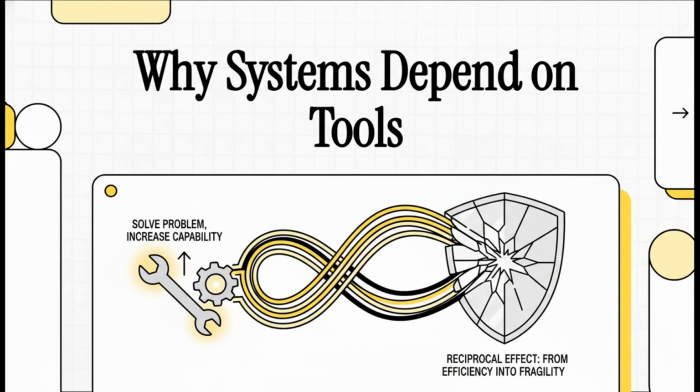You probably assume that when a system adopts a tool, it's a pretty straightforward exchange. There's a problem, you add a tool, and your capability goes up. But that assumption misses a critical, hidden part of the bargain. The tool doesn't just change the work. The system itself changes around the tool. And in doing so, it often ends up trading away its future flexibility for today's efficiency.